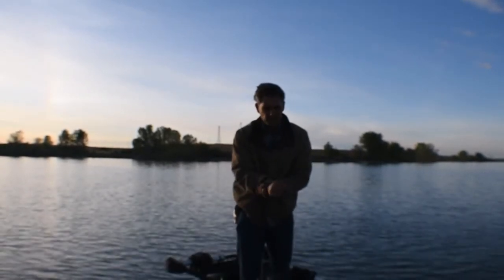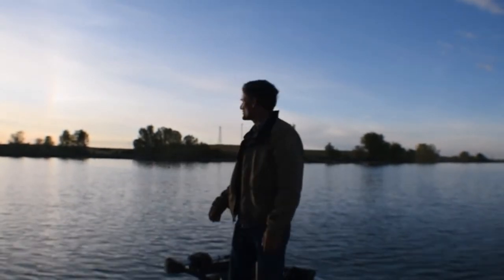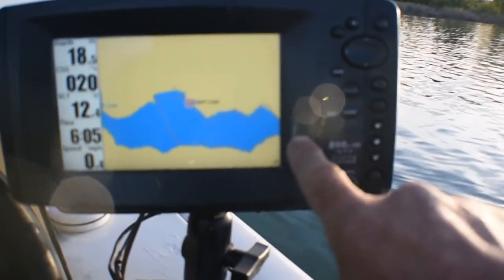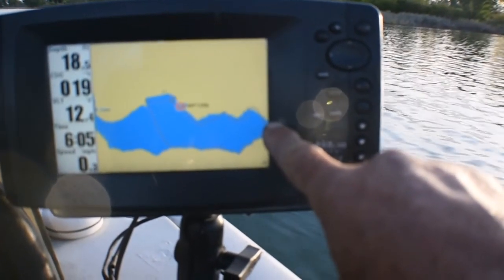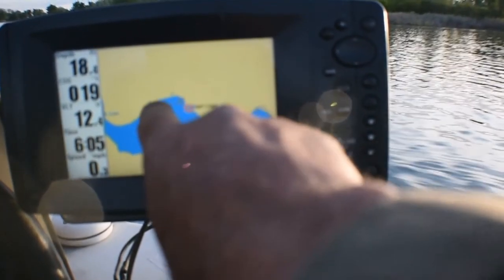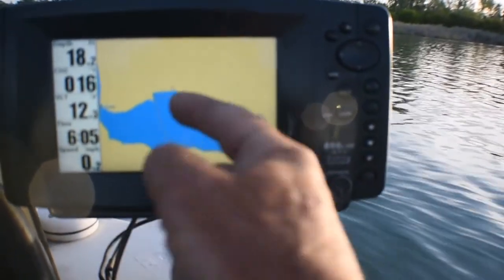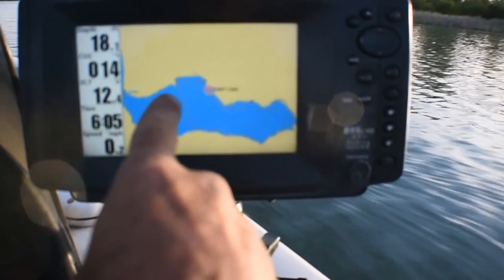So this is tournament day 1. Let's go see what they've got here. There's a map of the lake. So that's the dam on the end that I'm not fishing. See, I launched right in here. That's the dam up here, and so I'm fishing from, this is the shallow where the water comes in.